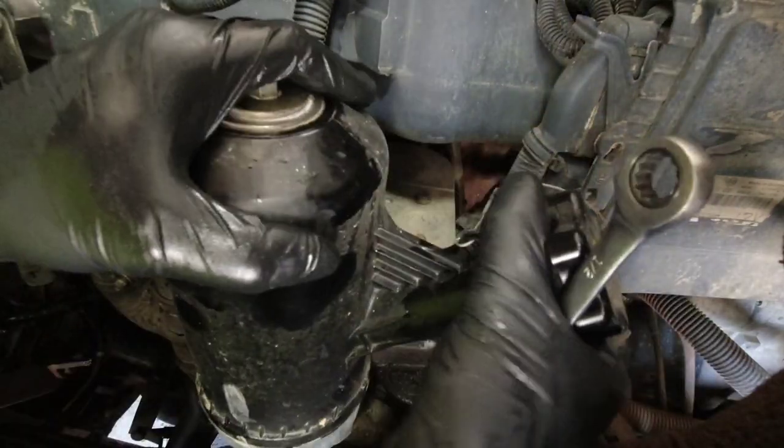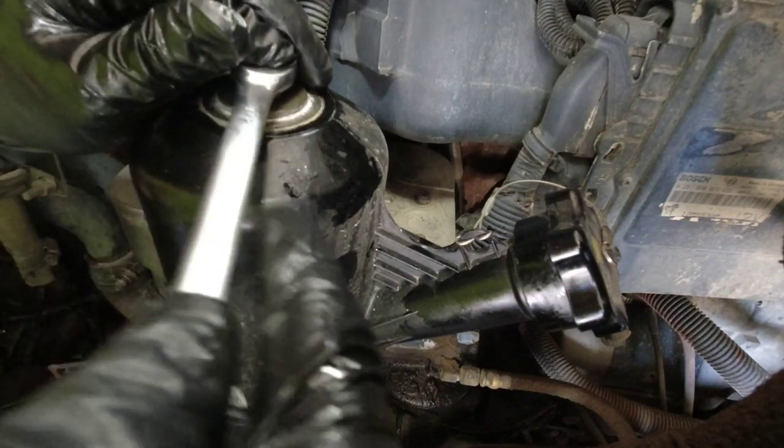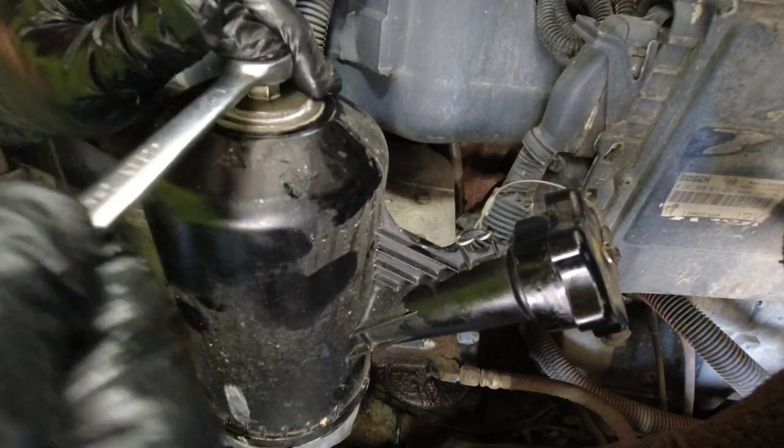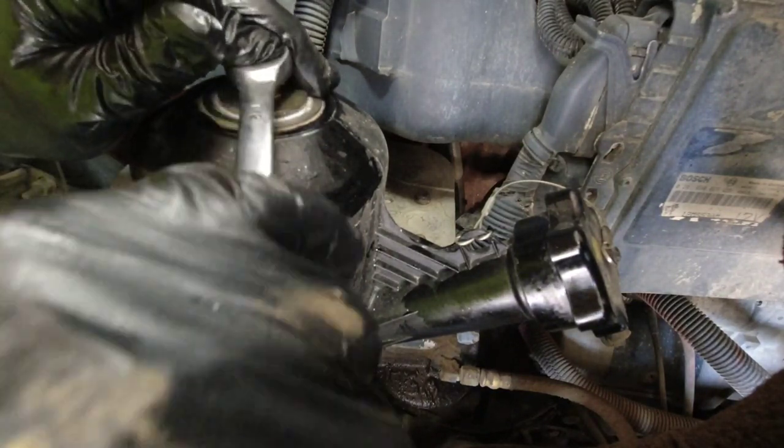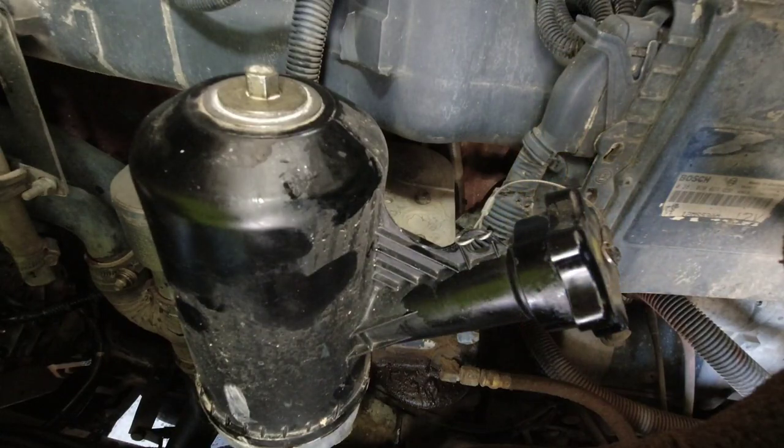All right, sorry Mac, I don't really tighten them down to a torque. I just tighten them down where I feel right. That wrench is not wanting to grab that, but that's okay, we're gonna get it. I'm gonna grab a wrench and tighten it on down.